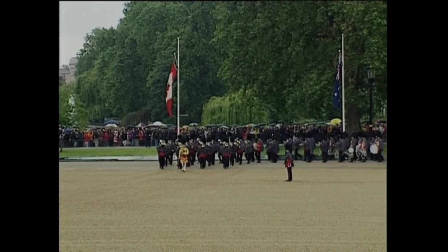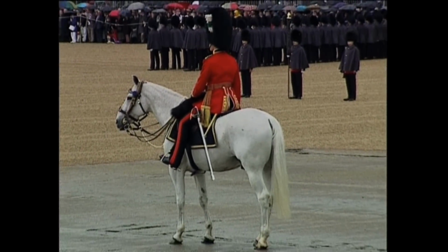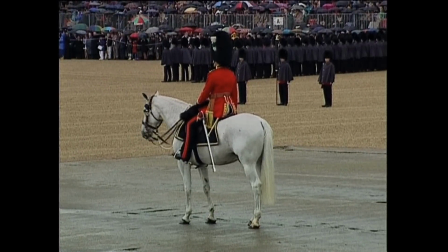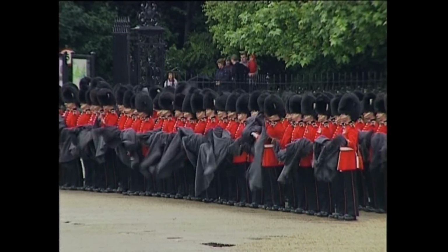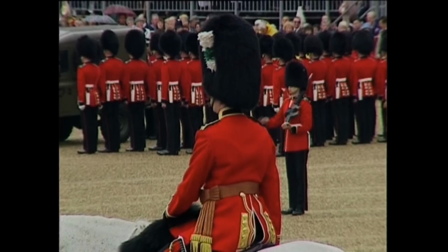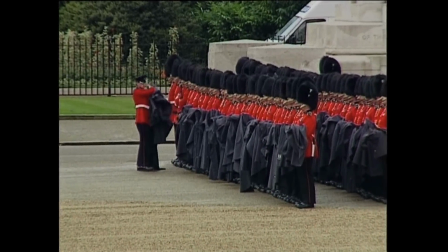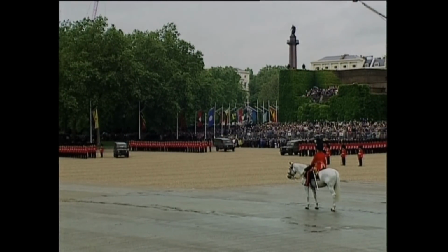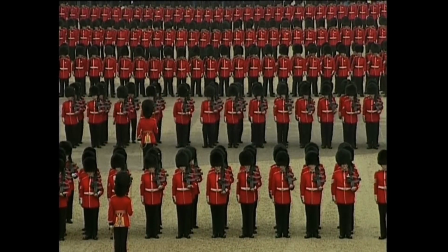The massed bands take up position on the south side of the parade ground. Number 1 guard is referred to as the escort for the colour until it has collected the colour to be trooped. Only one colour can be trooped at a time, and the five household regiments take their turn each year.